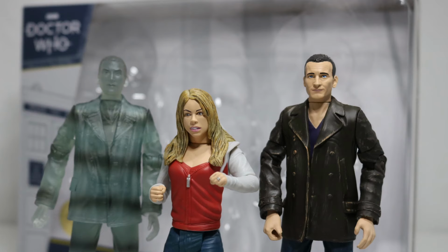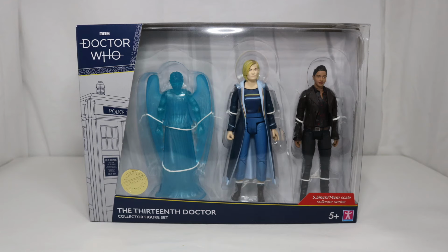It's nice that they gave us a new variant instead of the same as the previous releases, but it's just an incredibly outdated figure. The standard Ninth Doctor is really nice. I love the new head and jacket. I was not expecting new sculpting for the Ninth Doctor, so it's very welcomed and I think they did a great job.